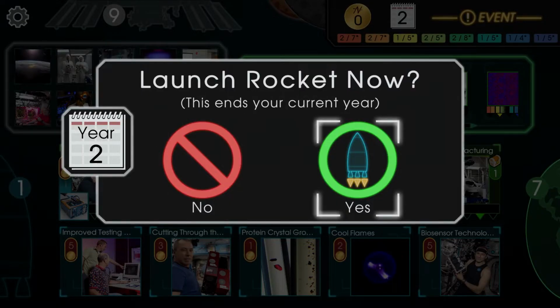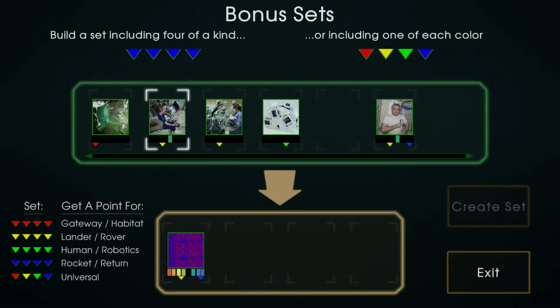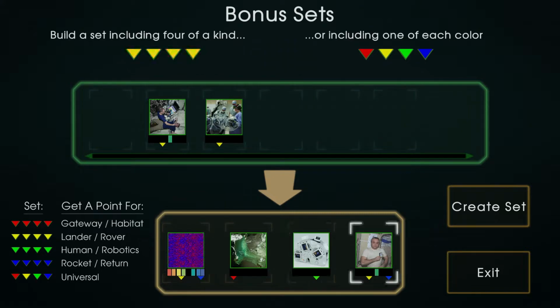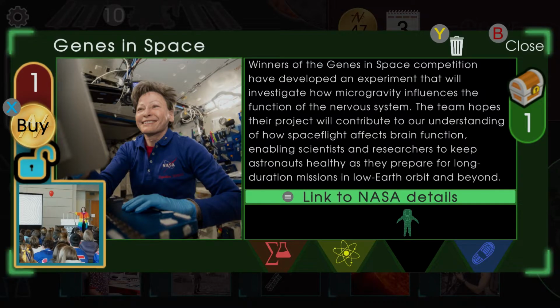Once all of your money is spent, you end the year and go into creating card sets. By pairing up project cards with their different colored spikes at the bottom, you can accelerate your progress by generating points. Get 4 of the same color, and you can attribute a point to equipment of that color. Get a set of red, yellow, green, and blue, and you'll earn a point that can be attributed to whichever category you so desire.